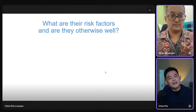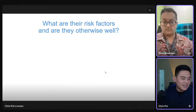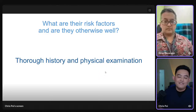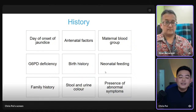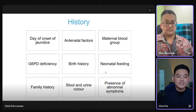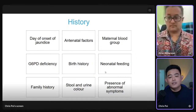Next question is, what are their risk factors and are they otherwise well? There is only one way to actually do this, and there is no shortcut, and that would be through a thorough history and physical examination. So what history to ask, what to examine for? Let's take a look at the history. First, you want to know the day of onset of jaundice to distinguish between pathological early jaundice, physiological jaundice, or prolonged jaundice. Next, you also want to know if there are any antenatal factors that might increase the risk of jaundice.